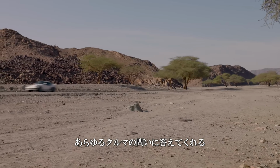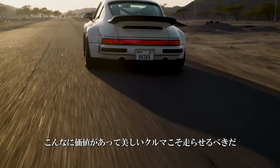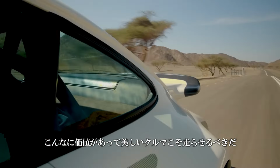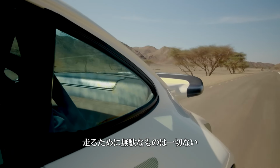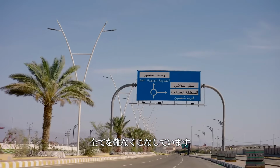It answers every motoring question. We shouldn't really be doing this in something this valuable and this beautiful, but no trims falling off, there's no extra squeaks and rattles. It seems to be very capable of handling it all.